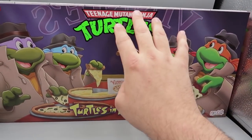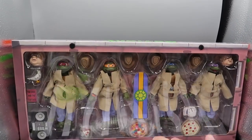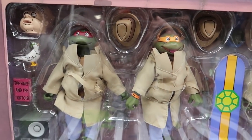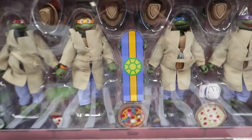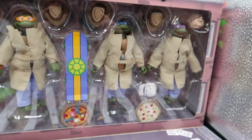If you come up here to the top of the box, it's got a flip panel, and all you have to do is pull that down, and there are the turtles. Oh my God, they're so great. You can see them in there, and their accessories. That is so cool. I love this box. Oh, very similar to the Musical Mutagen box, in which it had it opened up.